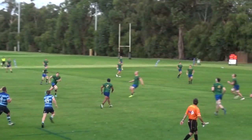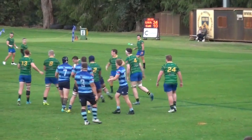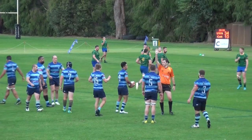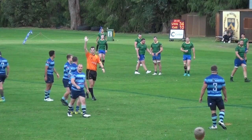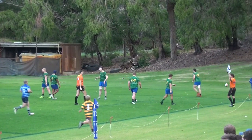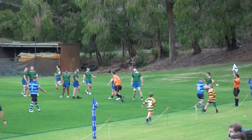Cottesloe with the restart from halfway. Westlake's under it, but he leaves that ball. Gets the back for Westhausen. Mark Kolb. Avery to kick for touch. Finds that. So Cottesloe trailing 24 points back. They still have a chance.